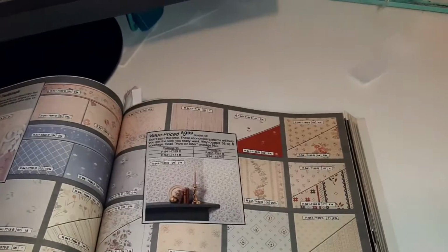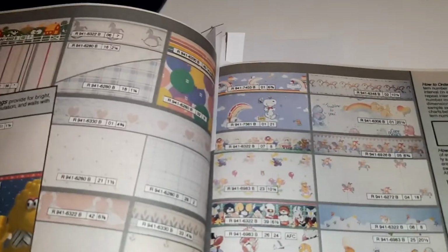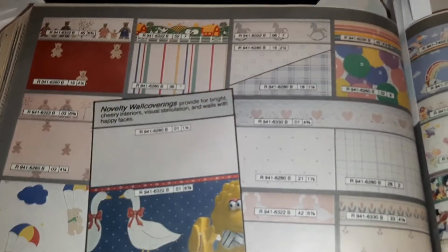I did love going to the wallpaper store as a kid though, but not to look at this kind of wallpaper. I loved getting the big books out and looking at the kids' wallpaper. So it looks like we've got some Disney down here. And there is like some teddy bears and balloons and Sesame Street. And the farm, okay. Snoopy up there. Is that Care Bears? I think that's Care Bears. Right?